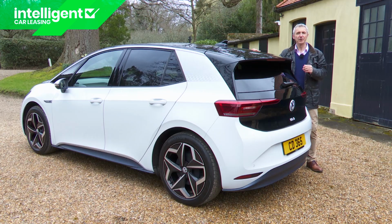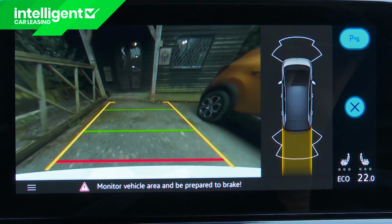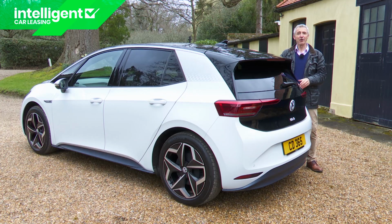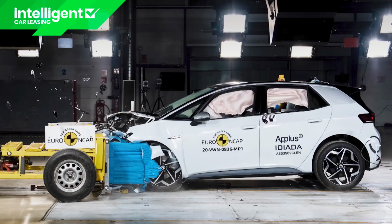If you would like a few technology features, then you'll want to know that the Business and the Family models have the Assistance Pack. Now, that will give you keyless entry, rear view camera, illuminated door handles, and Volkswagen's proactive occupant protection. Now, that better safeguards you in a crash.